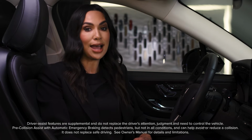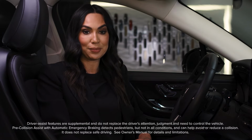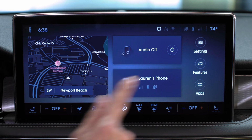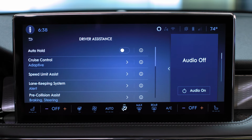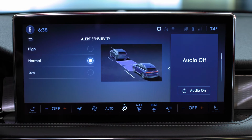Pre-collision assist cannot be turned off, but you can decide the level of sensitivity for the alert setting. To adjust the sensitivity of distance alert, use the touchscreen. Press Features, press Driver Assistance, press Pre-collision Assist, press Alert Sensitivity, select a setting.